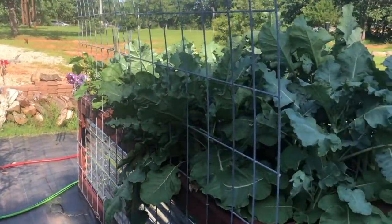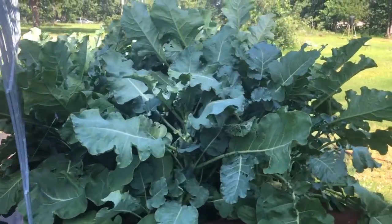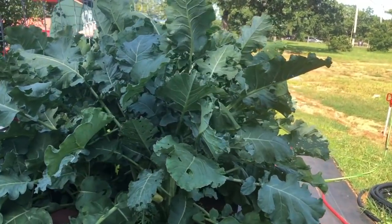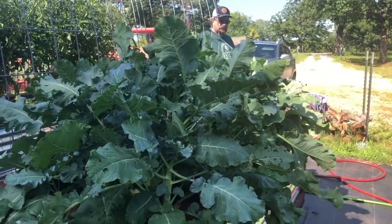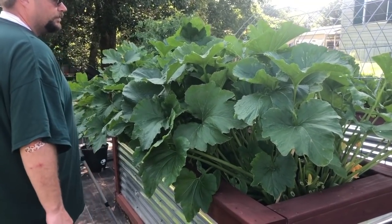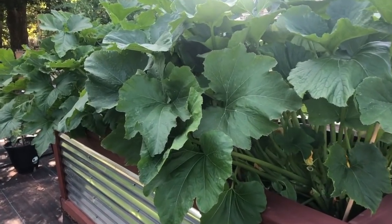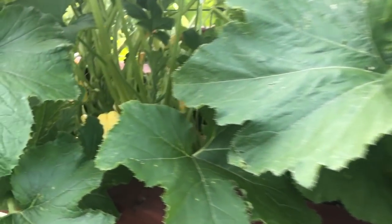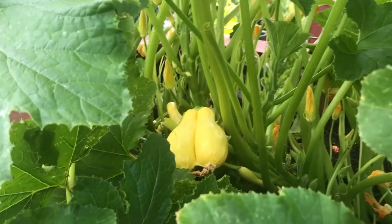Over here we have some broccoli. And it's just finally now starting to put on some heads, and we're hoping that it's not too late before it gets too warm. Then on this side we've had some squash and zucchini. And as you can see, these things are growing up like crazy. We got some good fruit over here coming in.